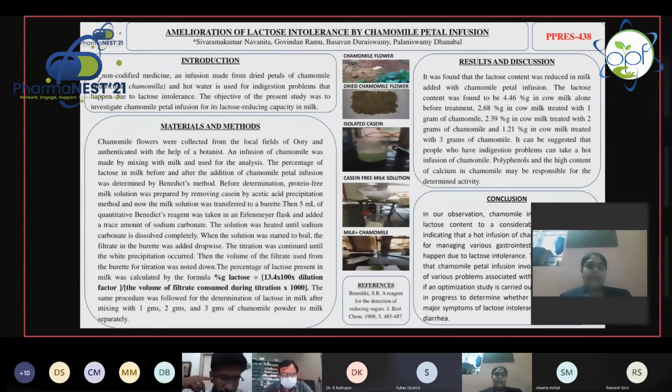Then 5 ml of quantitative Benedict's reagent was taken in an Erlenmeyer flask and a trace amount of sodium carbonate was added. The solution was heated until the sodium carbonate dissolved completely. When the solution started to boil, the filtrate in the burette was added dropwise. The titration was continued until a white precipitate occurred. Then the volume of the filtrate used from the burette was noted down, and the percentage of lactose present in the milk was calculated. The same procedure was followed for the determination of lactose in milk after mixing it with 1%, 2%, and 3% of chamomile infusion separately.